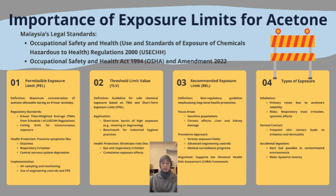Recommended exposure limit (REL). The REL serves as a non-regulatory guideline to provide additional protection beyond mandatory limits like PEL. REL considers sensitive populations and focuses on preventing long-term health effects such as liver or kidney damage from chronic exposure to acetone. They are particularly important in Malaysia, where the manufacturing industry heavily relies on acetone as a solvent.